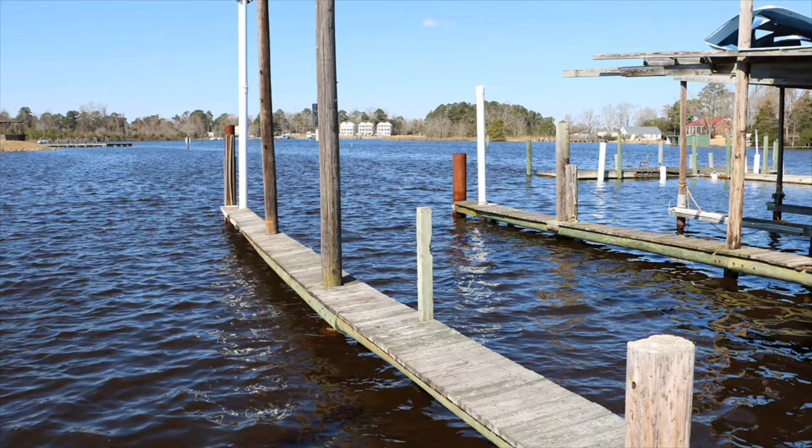You can see how narrow the finger piers are. The concept will be to install floating piers that are much wider. Right now, as you can see, the finger piers are literally on both sides of each slip. That's really a waste of space.